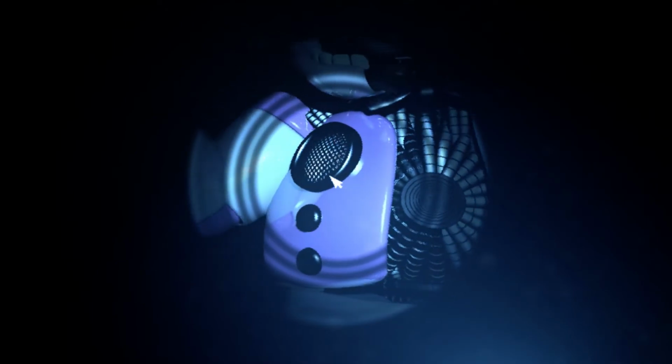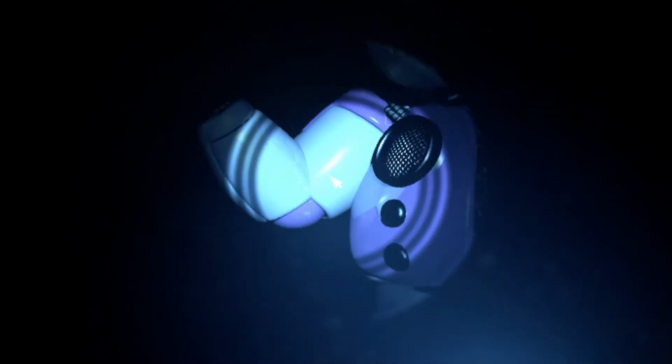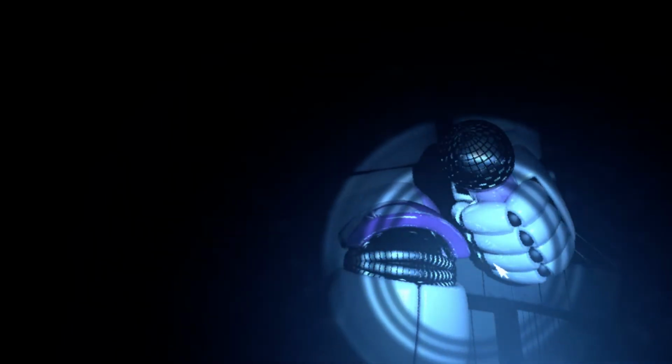Great work! You will now be required to remove the secondary power module from the Bonnie hand puppet. Press the large black button beneath Bonnie's bow tie to release the power module.